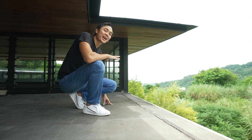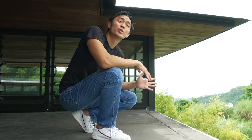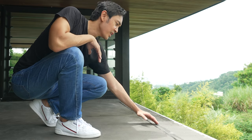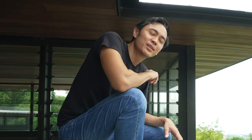Okay, we're back on our rooftop. This is our concrete slab. And a little backstory is that when this house was fairly new, about 3 months into living here, nag-earthquake dito sa Cebu. And nag-crack ito ng konti. May connection kasi from this part to here. And if you can see, this part, may sealant na siya because there was a little bit of leak happening at the bottom of this.